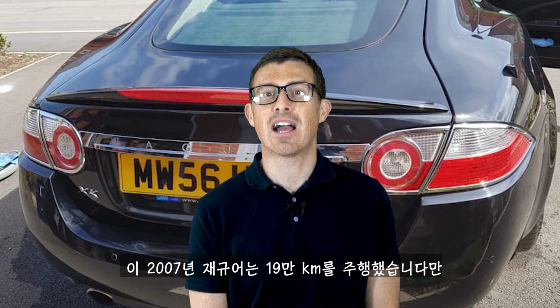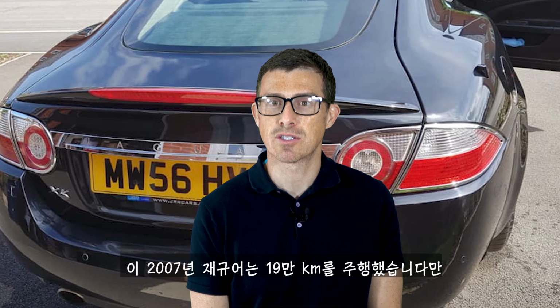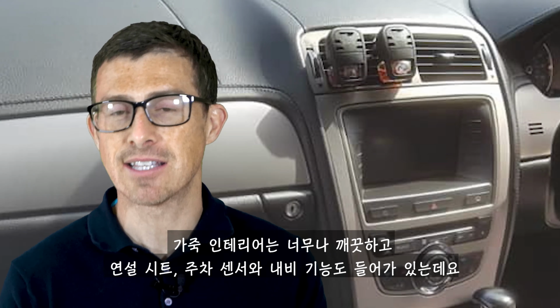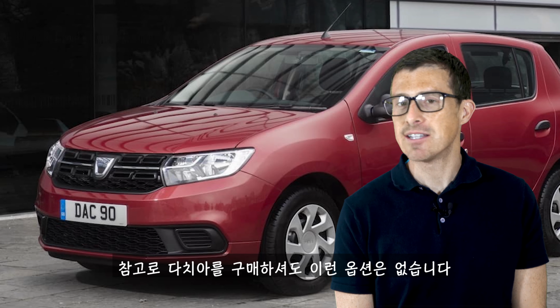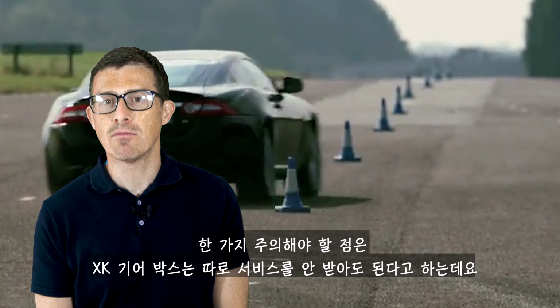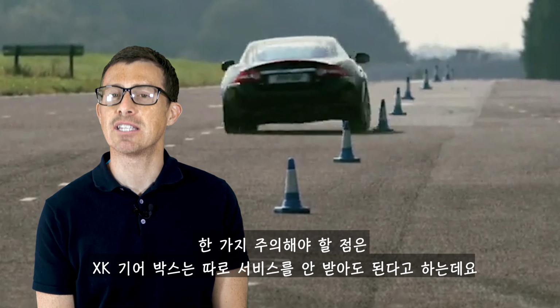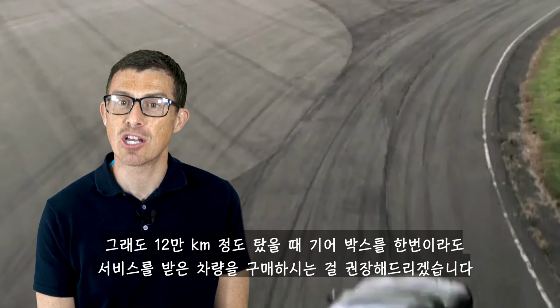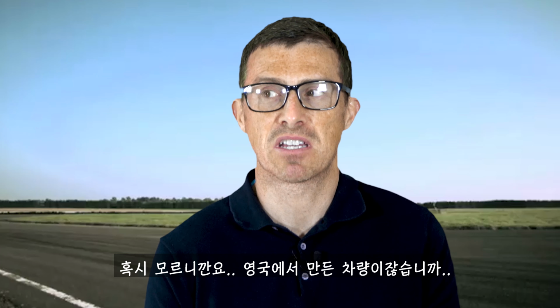This 2007 Jag has done 120,000 miles though, but the full leather interior looks mint, and it has heated seats, parking sensors and satellite navigation. You don't get any of that in the Dacia, FYI. One thing to remember though, the XK's gearbox is supposed to never need servicing, but it's best to buy a car where the gearbox has actually been checked around 80,000 miles, just to be safe, because it was built in Britain after all.